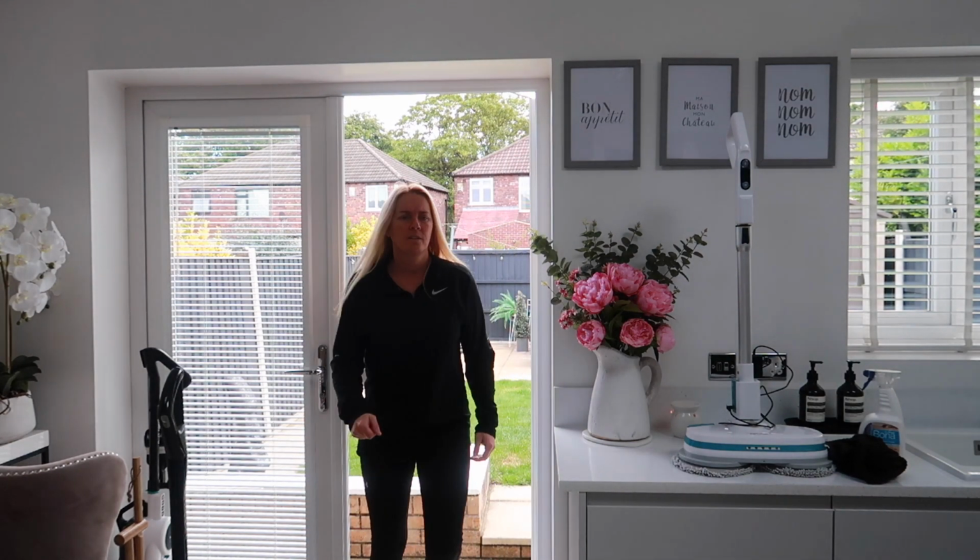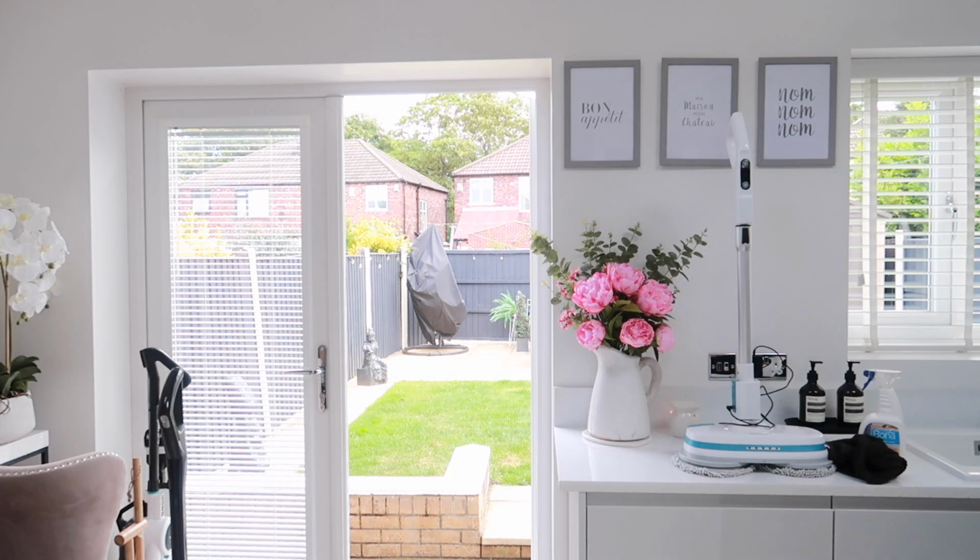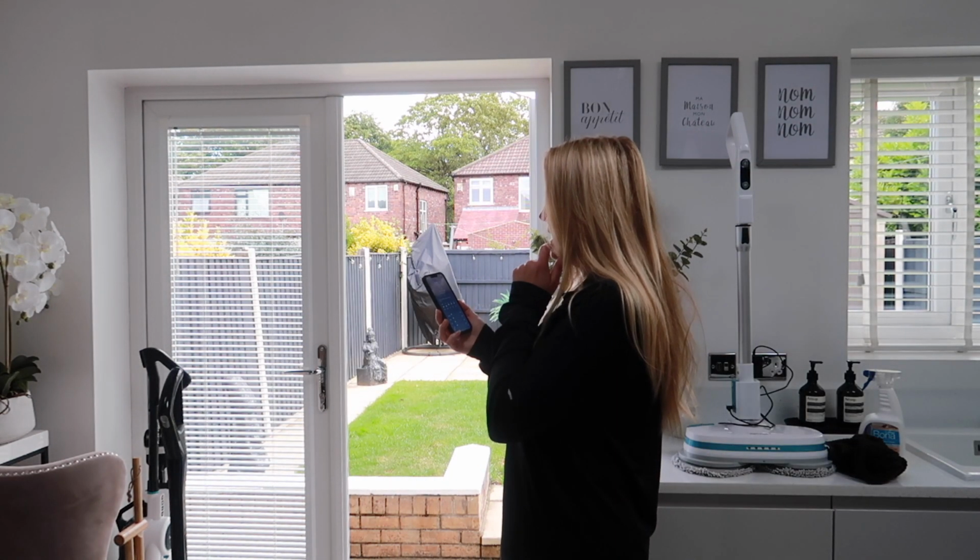It's looking a bit grey out there. I think I need to check the weather app. Let's see what it's doing. Oh, we've got rain at 11 o'clock. It's 20 past 9. Let's take a risk.